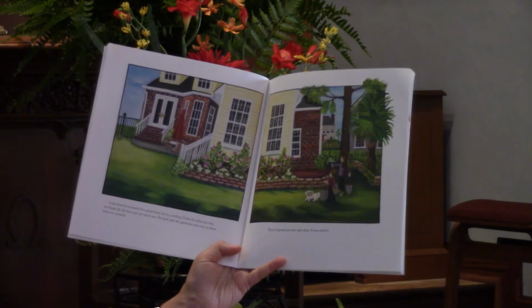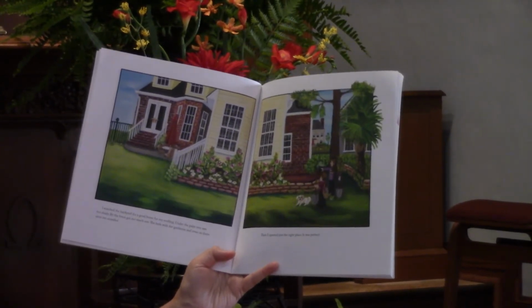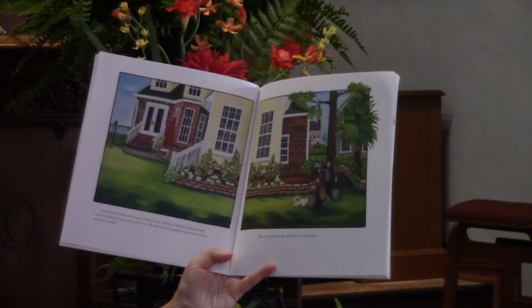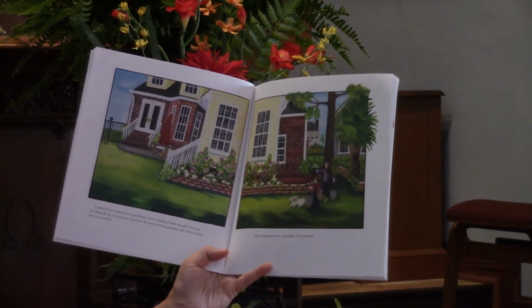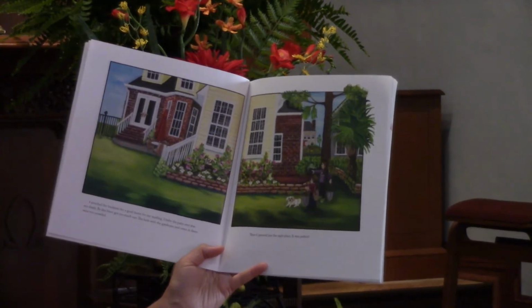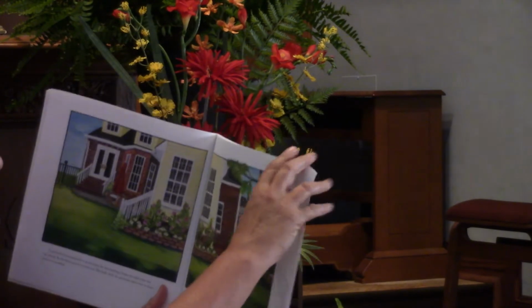I searched the backyard for a good home for my seedling. Under the palm tree was too shady. By the fence got too much sun. The beds with the gardenias and roses in them were too crowded. Then I spotted just the right place. It was perfect.